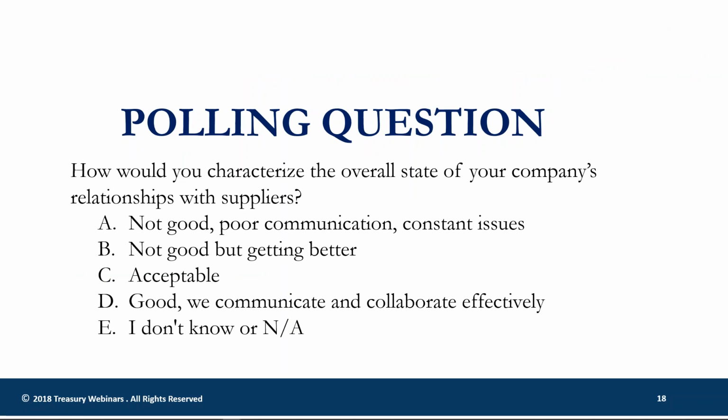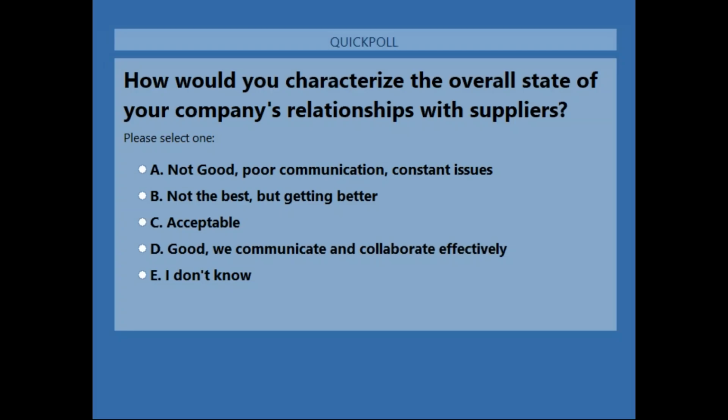So we talked about supplier relationships. So let's go ahead and benchmark you in the audience here today. How would you characterize the overall state of your company's relationships with suppliers? Of course, we run the gamut here again. A, not good, poor communication, constant issues; B, not good but getting better; C, acceptable; D, good, we communicate and collaborate effectively; or E, I don't know.